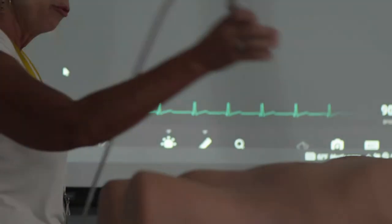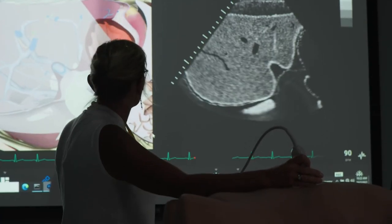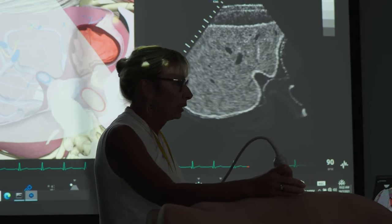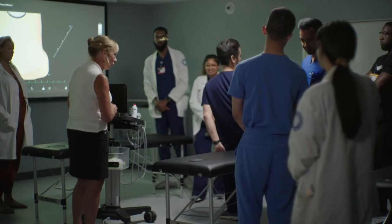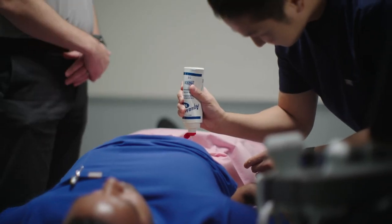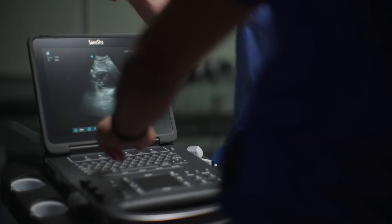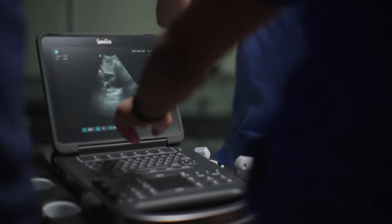We integrate simulation and technology throughout our 4 years of the curriculum, and that starts in first year. Some of the hardest things when we are teaching ultrasound is being able to understand the two dimensions that we work with. We're really proud we have point-of-care ultrasound as part of our curriculum, which is fairly unusual in medical schools. Here at Rowan, they really went the extra mile. And so for our students to be able to begin to learn how to use that technology starting in their first year is really exciting, and they absolutely love it.